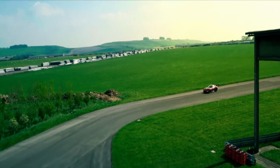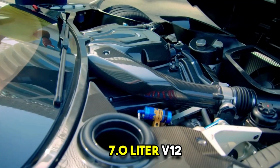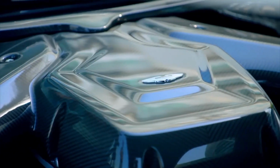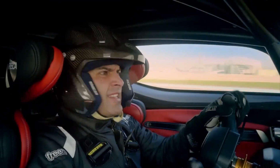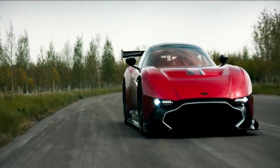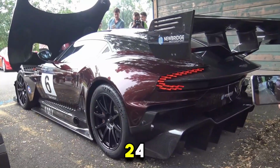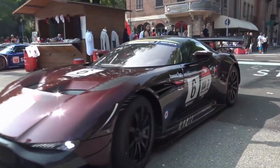This extreme machine was named after the Roman god of fire, and for good reason too. It is powered by a savage 7.0-liter V12 engine that can crank out an impressive 820 bhp and 575 pound-feet of torque. This power is enough to suck you into the seats as the lightweight car accelerates to 60 miles per hour in less than 3 seconds on its way to a top speed just north of 200 miles per hour. Only 24 units were produced, and what's more, they are track-only cars, with one exception that was converted for public roads.